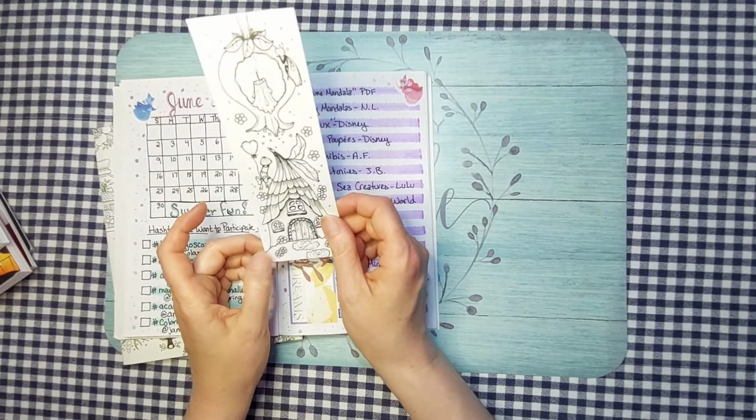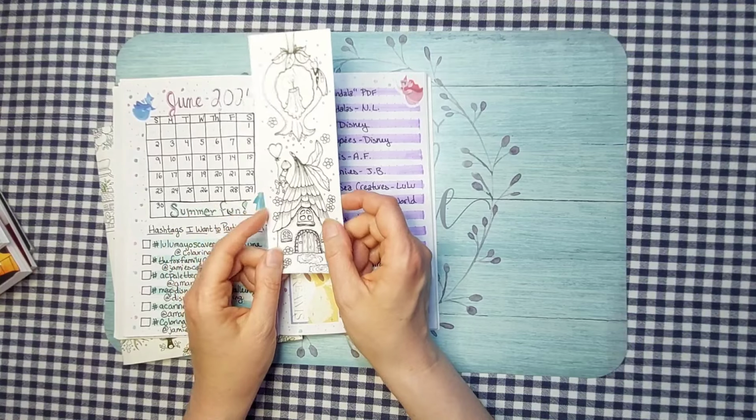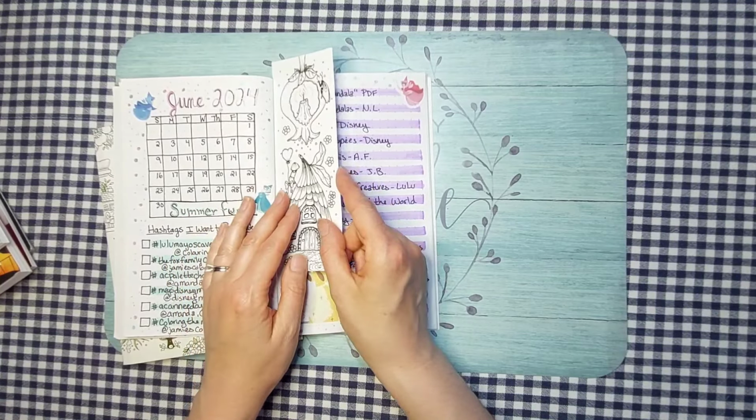So I actually decided to pick a page out of that book because I never work in my hardback books that much or very often. So I thought, well, now's as good a time as any.